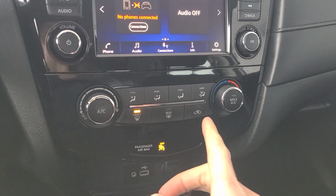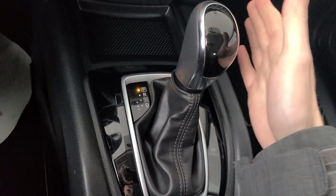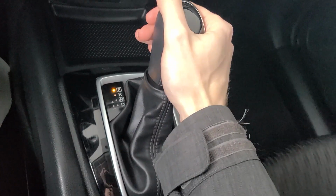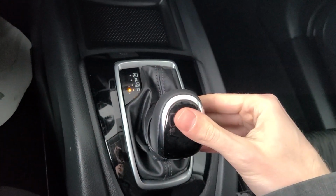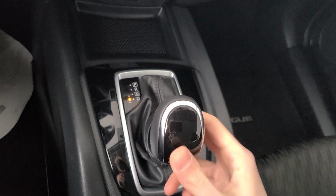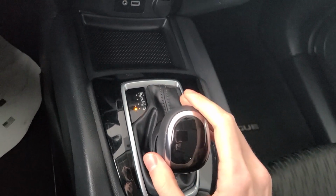Your temperature controls are pretty straightforward. You got your fan strength on the left, temperature on the right, and then all of your different modes in the middle. And then other than that, the gear shifter here is pretty straightforward: park, reverse, neutral, and drive. But when you're in drive, you can actually push it sideways to activate the manual mode, and you can manually shift through 7 different gear ratios that it creates, because it's got that CVT transmission in it.